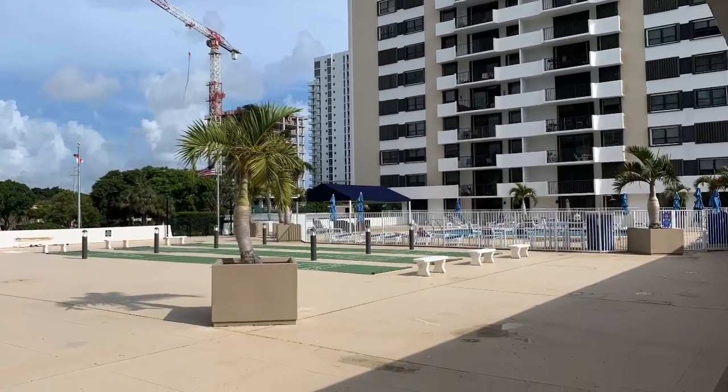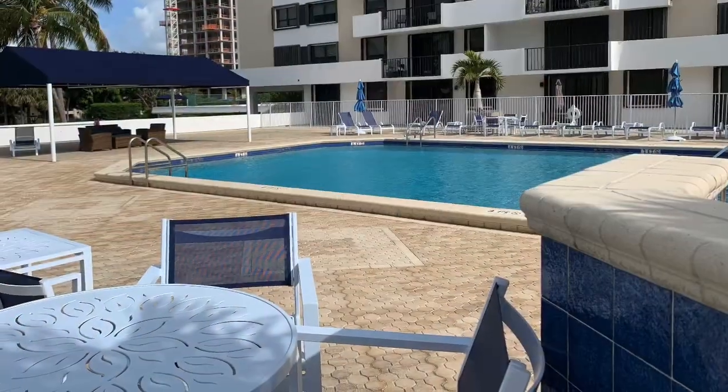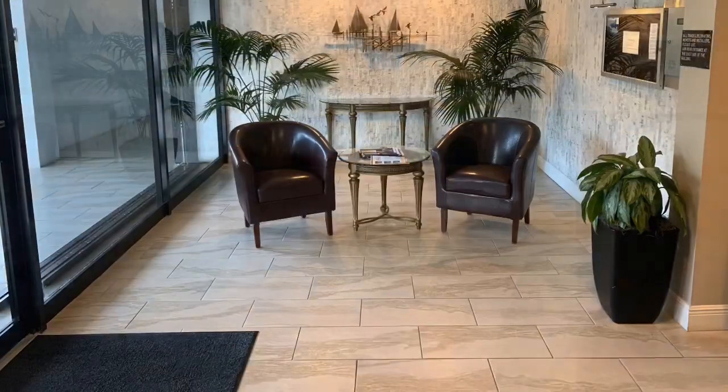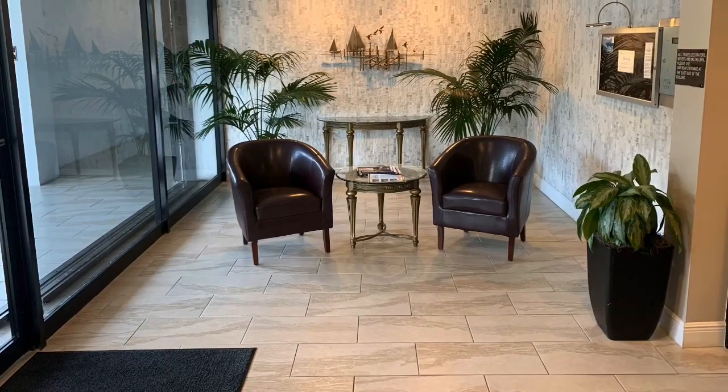They've got really nice facilities there on the property with swimming, shuffleboard courts, and of course the dockage there can accommodate up to a 140 foot yacht.